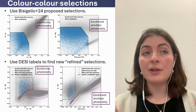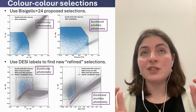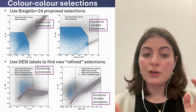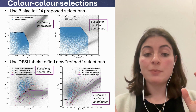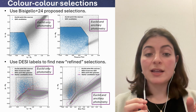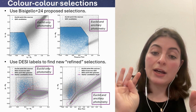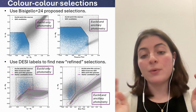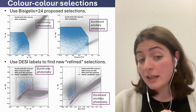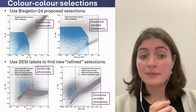So we only wanted sources that were compact in order to refine the selection specifically for QSOs. And then we investigated the color spaces to find a cut that could separate the stellar locus from those sources that were labeled as QSOs according to DESI, and from the compact galaxies that were labeled by DESI as well. And these are the two cuts that we came up with, and we got a really good purity and completeness for both of them as well.